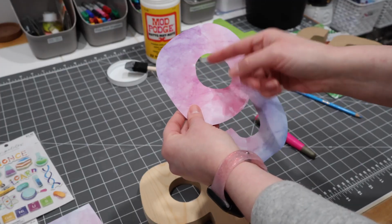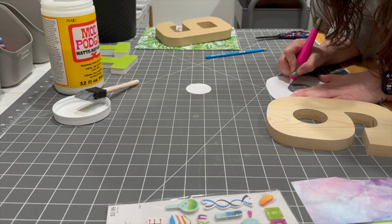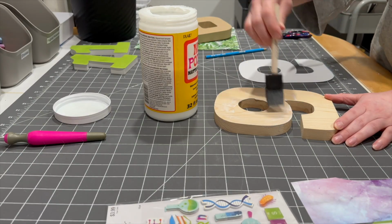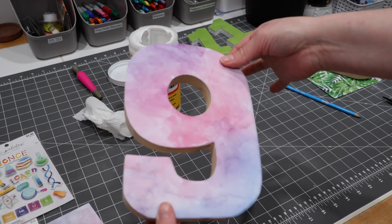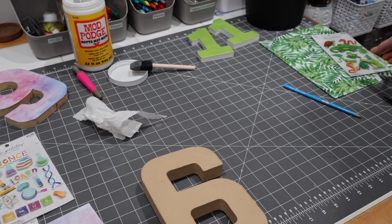I'm going to work on this little section a little bit more. Not loving how that looks. It's a little more of a gentle transition there. There we go. Now we will let the 9 do some drying, and we're going to get started cutting out the paper for the 6.